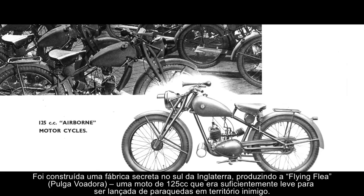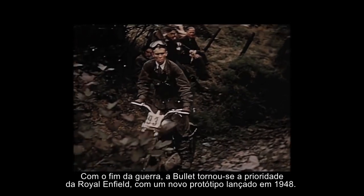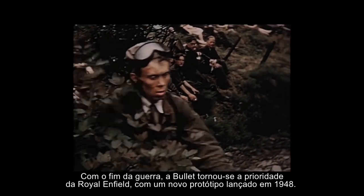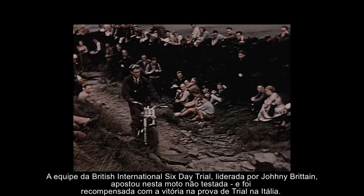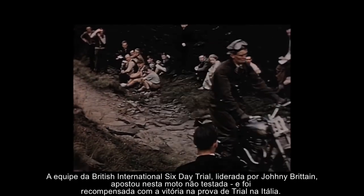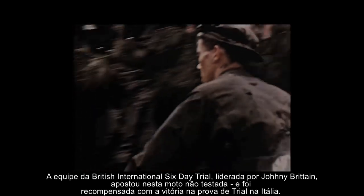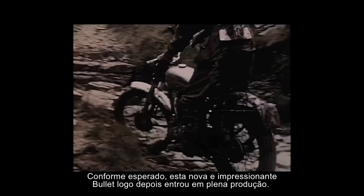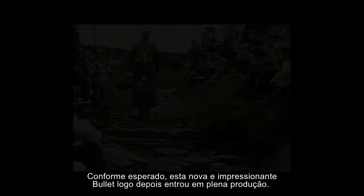They built a secret factory in southern England, producing the Flying Flea, a 125 that was light enough to parachute into enemy territory. Post-war, the Bullet became Royal Enfield's priority, with a new prototype launched in 1948. The British International Six-Day Trial Team, led by Johnny Britton, took a gamble on this untested motorcycle, and it paid off with victory at the trial event in Italy. Unsurprisingly, this impressive new Bullet sped into full production shortly after.